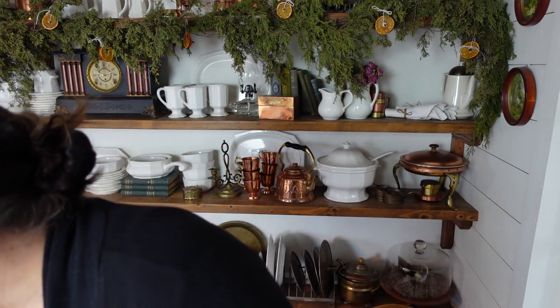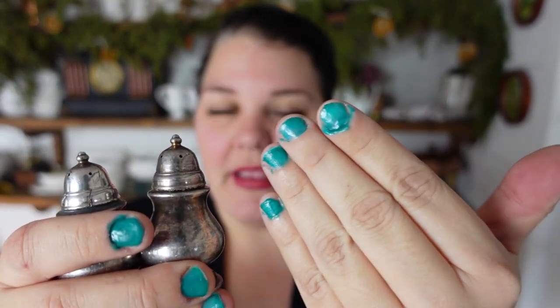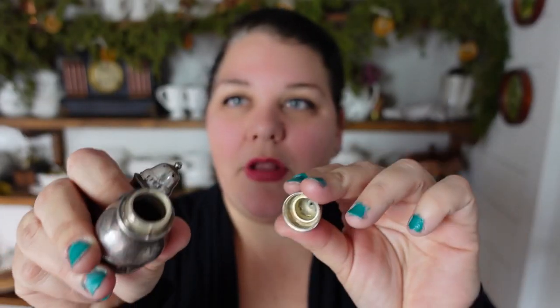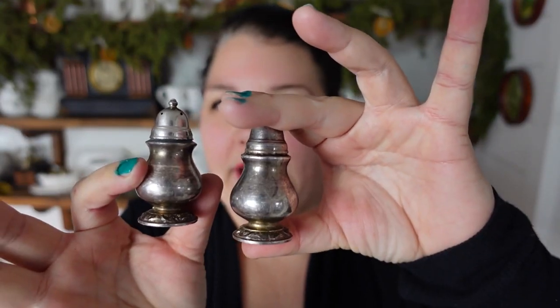The next thing I got, and I could not help myself, is these. Pardon my fingernail polish, my 5-year-old did my nails. These beautiful silver ones do open and I can use them. I wasn't going to buy them if I couldn't use them, because I already have a silver pair that I cannot use, as they are broken and don't open anymore. But they are Oneida silver. So I just, you know, ornate silver. It's going to be a thing in my house at some point.